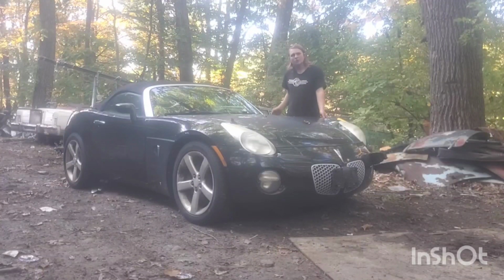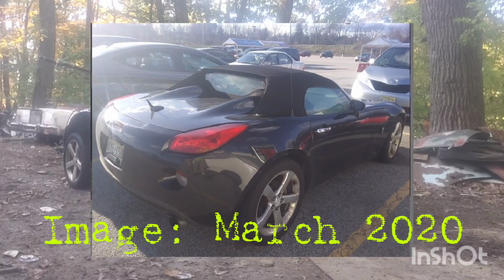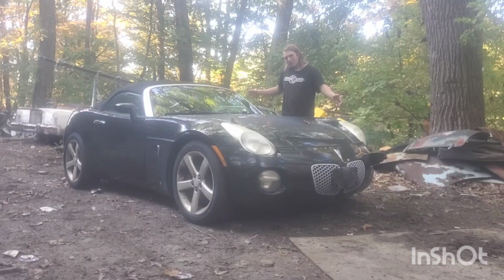This is a 2007 Pontiac Solstice, but it's not just any 2007 Pontiac Solstice. This is a very, very specific 2007 Pontiac Solstice that I have wanted for over 3 years. I just bought this thing for dirt cheap yesterday, and I want to take you on a tour of it, show you what you get out of a dirt cheap Pontiac Solstice.